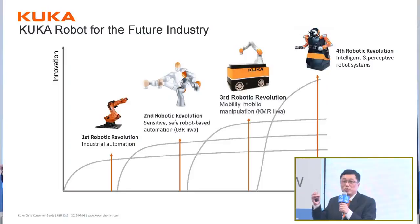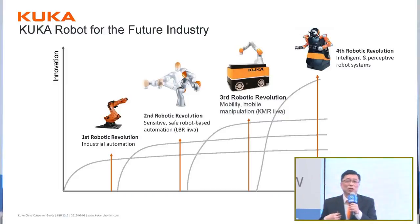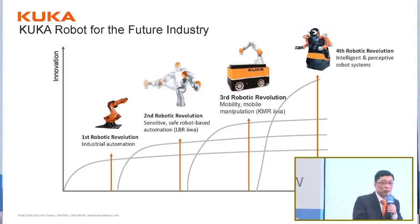In the past, people called robots mechanical hands. But because of the safety issues, human beings are not allowed to work in the same place with these mechanical hands.